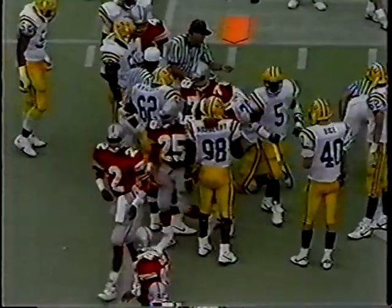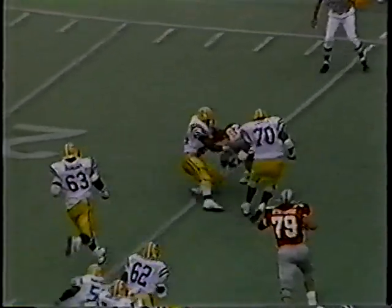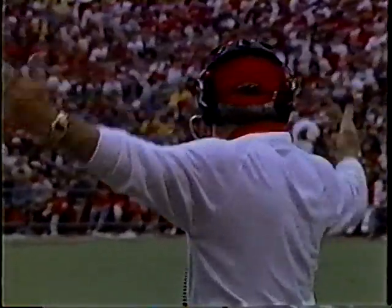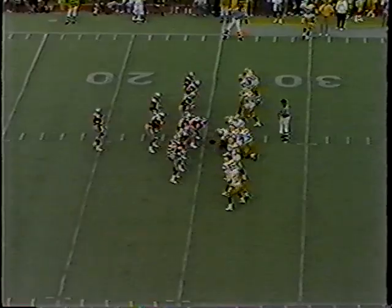Eric Hill. Bulldog Snow to the turf. All depends on the official spot. Buckeyes employing the option play. Frey flipping the ball out to Snow. He gets contact. Hill has him as he crossed the 25-yard line, and he does come up a little bit short, Jack. And on comes the punting unit, somewhat reluctantly. Play clock down to 13 and running.